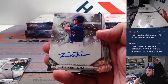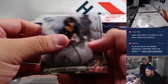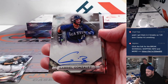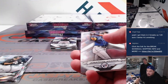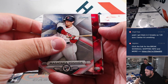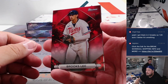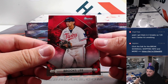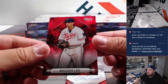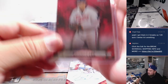Xavier Isaac, we got Tucker Toman. And Redemption. Oh, yeah, over there, huh? Blue Jays, Michael Cohen. Beatty to 499. And Gabriel Gonzalez for Seattle. Mariners going to I. Might not be an auto. Here's a base. Maybe an autograph, actually. It's out of five. One of five. No, it's Brooks Lee. That looks really nice, though. Minnesota Twins. Michael L. Got that from the pack filler. And then Rain Duncan. Beautiful red, though. There you go, Brooks Lee.